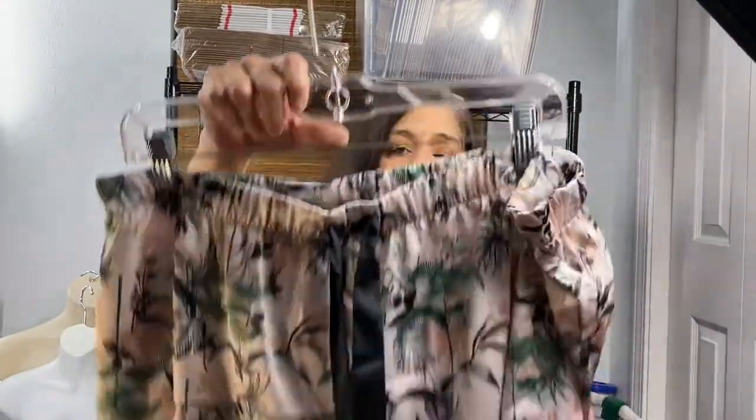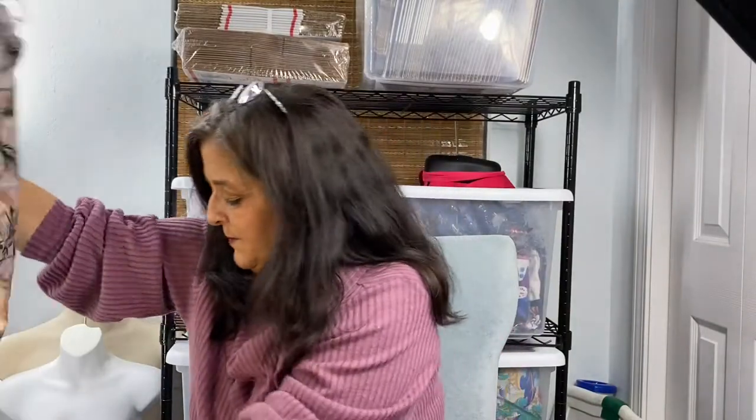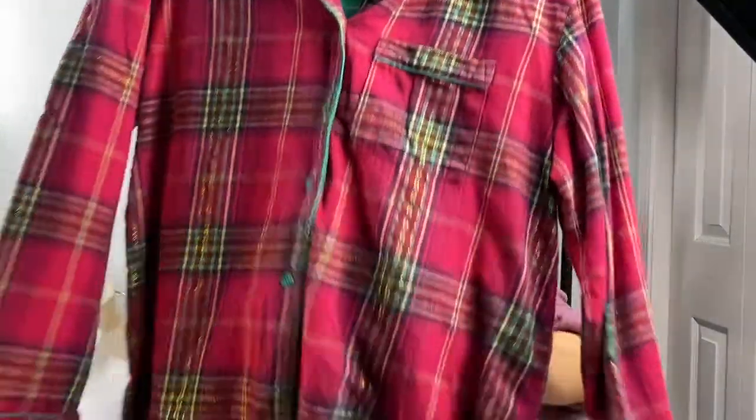We have these Victoria's Secret lounge pants, pajama pants, whatever you want to call them, in an extra large. They're just silky feeling pajama pants with a drawstring waist, ribbon waist. Then there's this Gilligan and O'Malley pajama set in a size large.